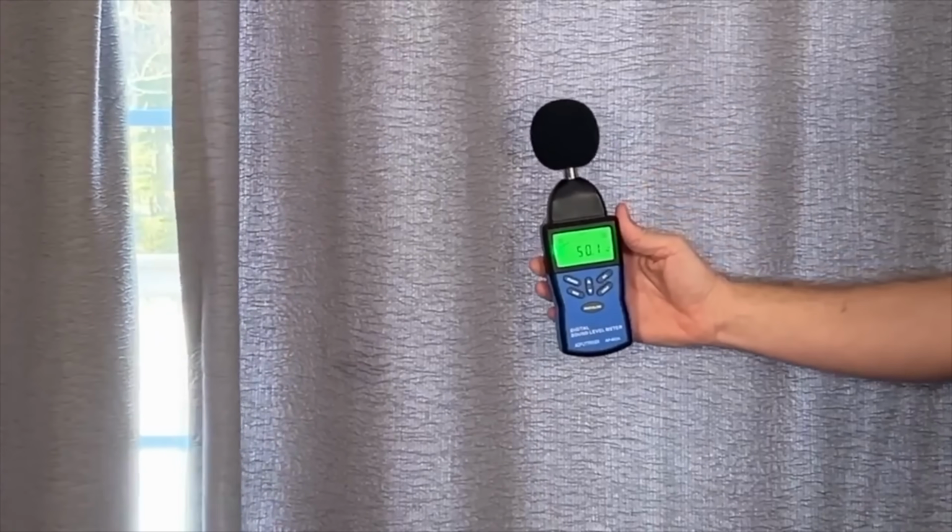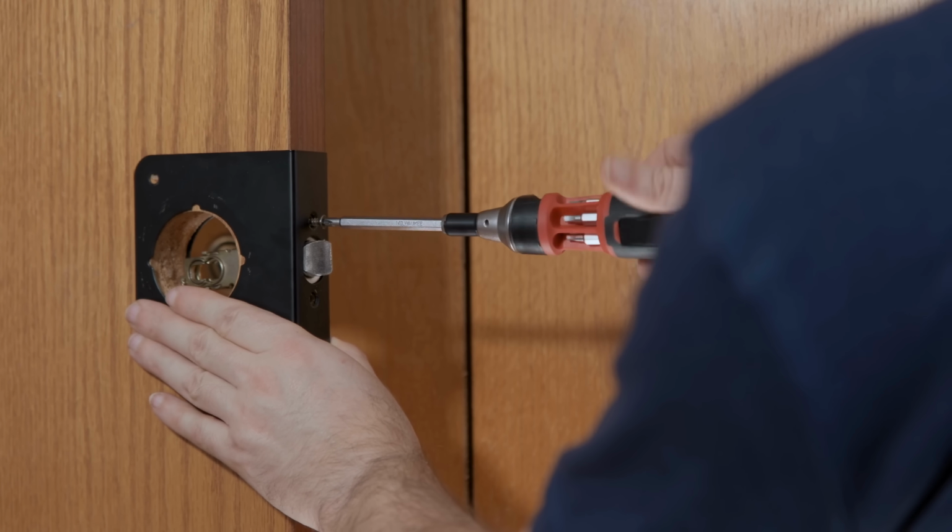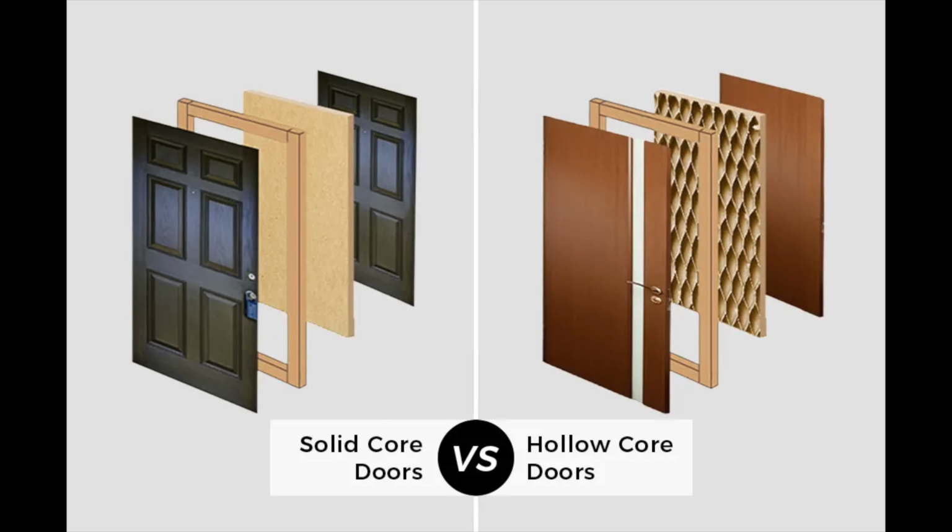Most of the time, people use something that's way too thin or not sealed at all around the edges. And the last one, which surprises a lot of people, is thinking you have to replace the whole door. Solid core doors are definitely better than hollow ones. No arguments there, but a new door still leaks sound if you don't seal the gaps. You can always upgrade the door later, but it's rarely the first thing I'd tell someone to do. So that's what doesn't work, or at least not the way most people use it.